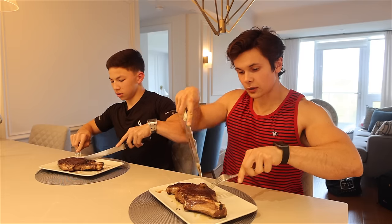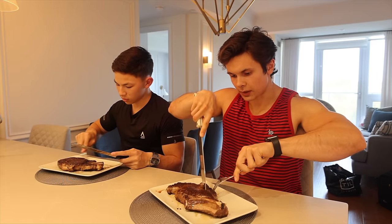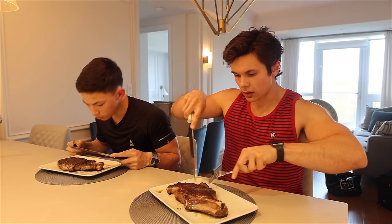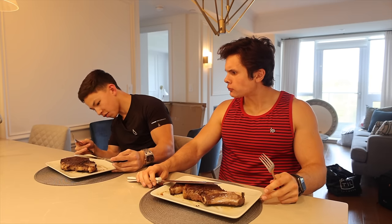So Tristan cooked this steak. I'm gonna get a little taste test here. That's pretty good. Yep, that's medium rare. Anything more, give it to the dogs. Oh, man. That's perfect.